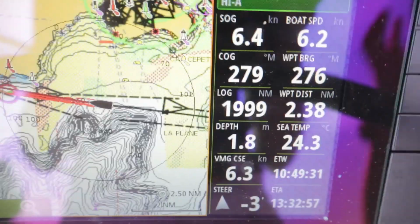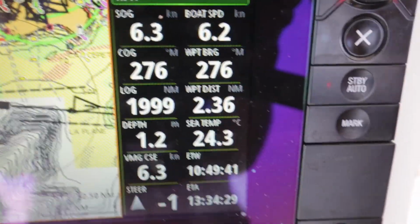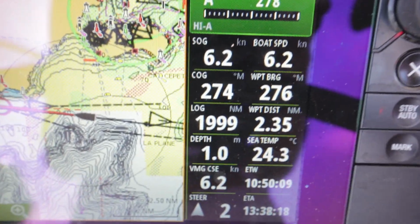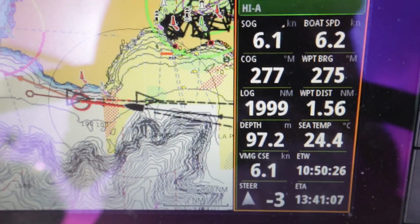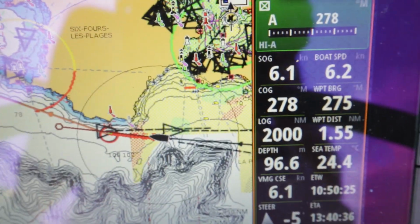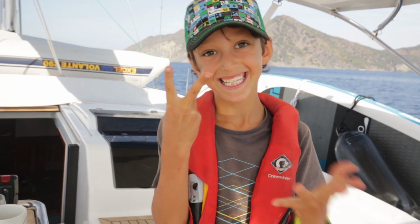We are just about to hit 2,000 nautical miles in 4 hours. Okay, I'm ready. So it's the one that says log. So we're moving around a bit in the waves, that's why it's a bit bumpy. I can't even see the lighthouse. Woo! Yay! It's 2,000!